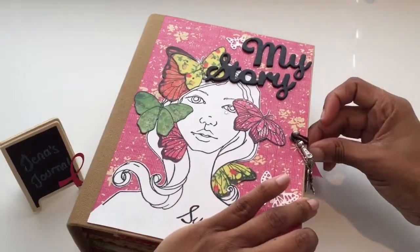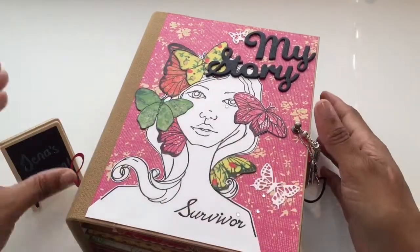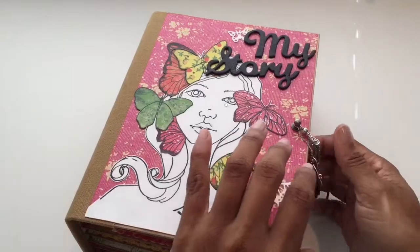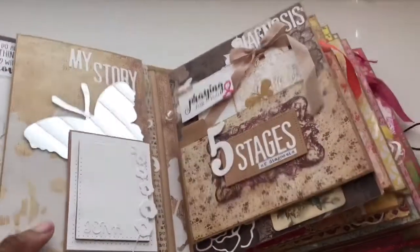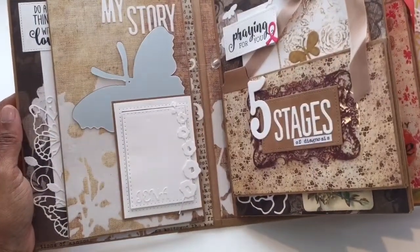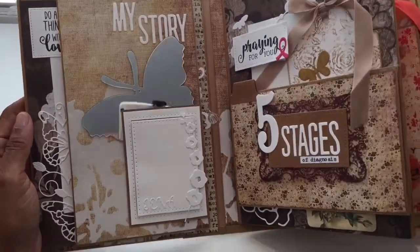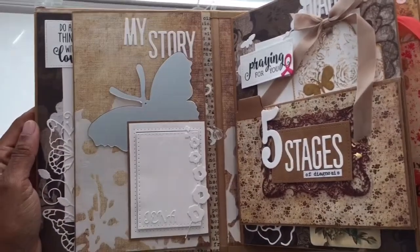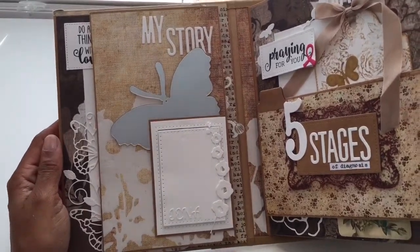First, the closure is quite simple. I didn't want it too fussy, and it's just an elastic band that you can release. And then that opens Jenna's journal. Then as you open the first page, you will see that the book is set up in kind of these monochromatic tones throughout. So we are going to start with the darker tones in the very first stages of the book. And the book is expected to chronicle the different stages of your journey.